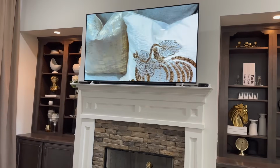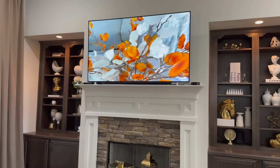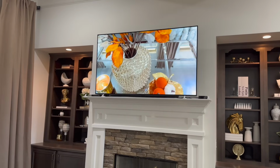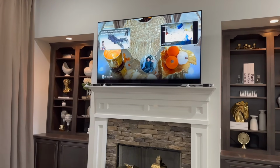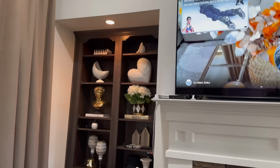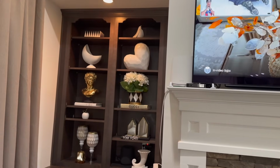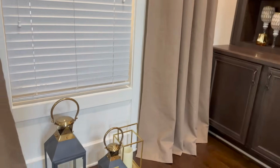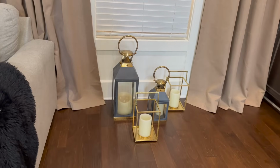And you guys see what I'm watching, right? Yes. Does anything on this TV screen look familiar to you? Take a look at that. All right, so on this side, again, like I said, I've just done similar things to what I've had before. I have my lanterns back in place here on the floor.